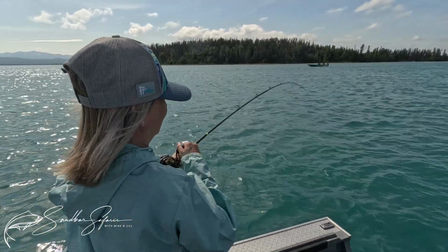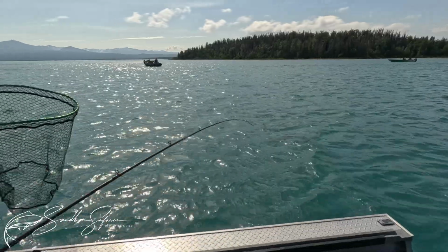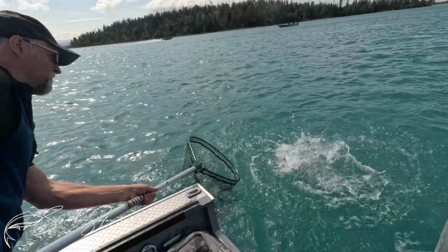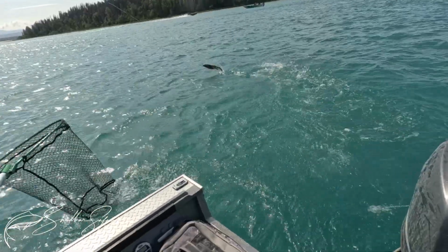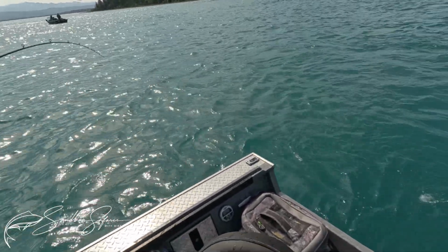You got that fish in yet? Big one. Who has a net? Ooh, that is a good one. Who has a net? That's a good one. Just let me get it back over on the side. The reel just came off.